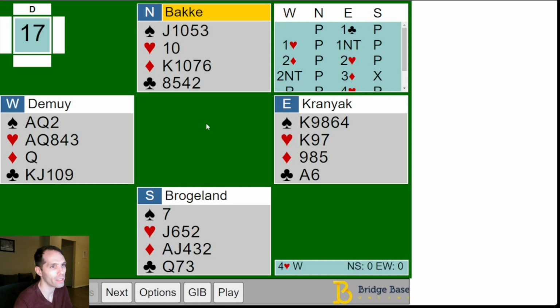At the other table, they did find their heart fit. East opened their hand a club. This is lovely. I always forget how interesting Krijnen and Vince are systemically. They make a lot of changes all the time, and so East opens a club with a 5-card spade suit, treating this as just like a weak no-trump type hand, I suppose.